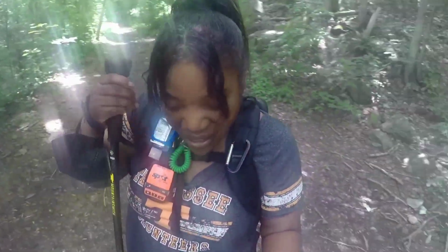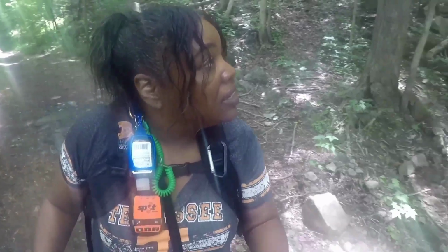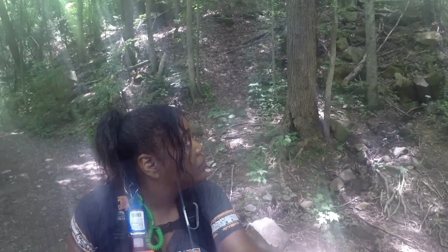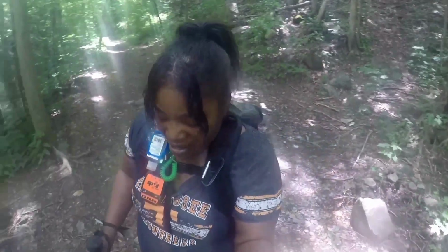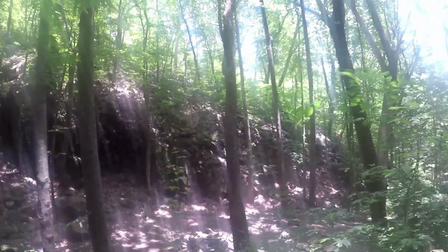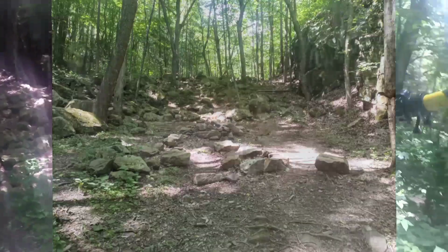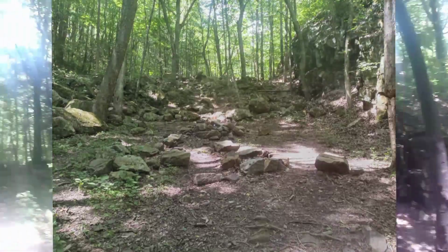Look at those rocks. Y'all can see that? Can y'all see that? It's awesome. All right, let's go. Down here. Isn't that cool? You would think that's a good camp spot, but that's not a camp spot, you guys.